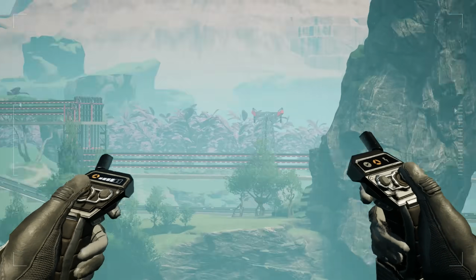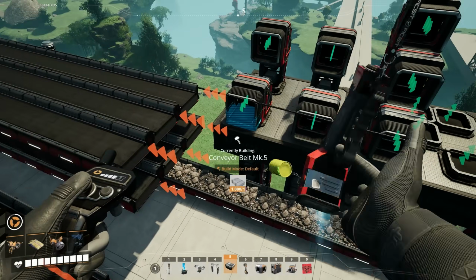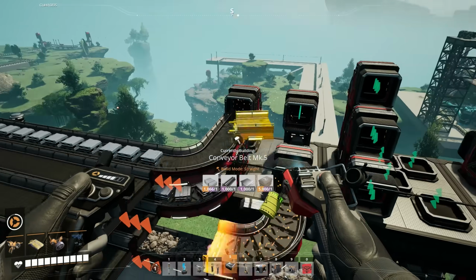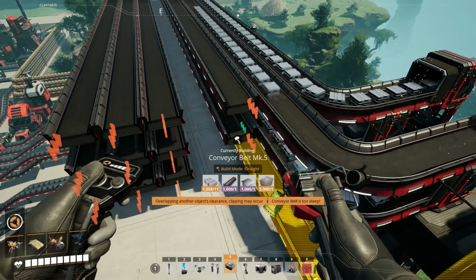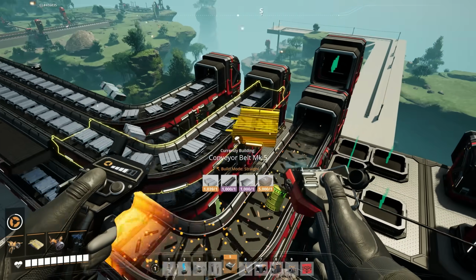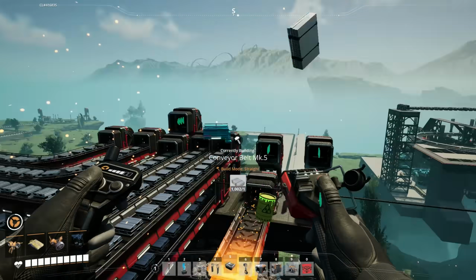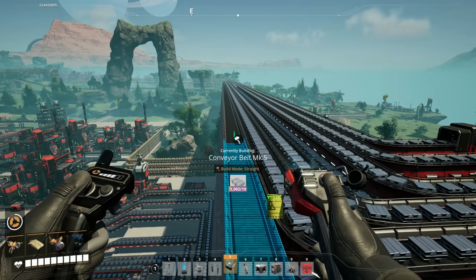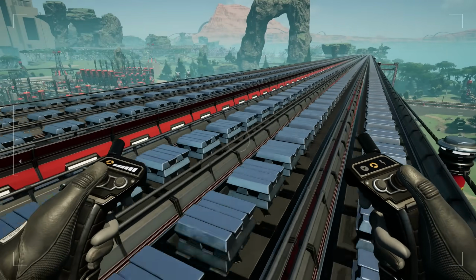Holy macaroni, dude. What a freaking line. But it's done. And now we can connect up the iron and leave this biome behind pretty much forever. Just have to connect from the conveyor lifts over to here. Hope the power doesn't crap out on us, which it shouldn't. And then because we spent so much time working on pipes today, I thought it'd be fun if we worked on one last giant pipe project.